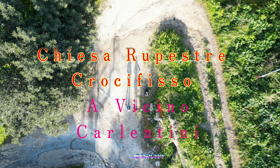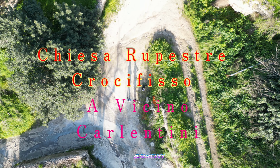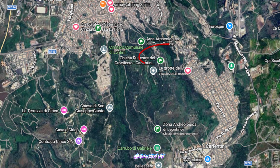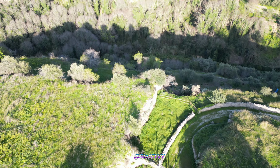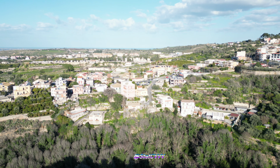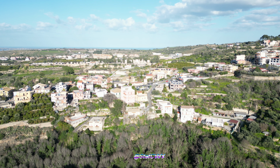Welcome to Chiesa Rupestre Crocifisso, a vicino Carlentini, an abandoned Sicily film by Steph Craig. As I send the drone up, we take a look at Lentini off to the east. It is the largest city in this area.